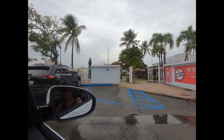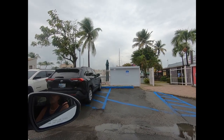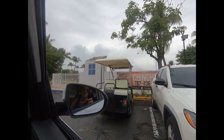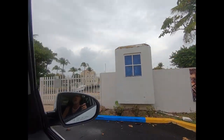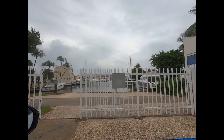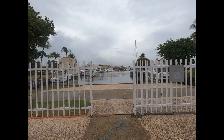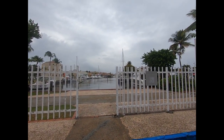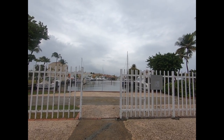Did you want to get out here? No. Oh yeah, it's gonna give us a better view. There it is. Ooh, right there in the marina. Sit there and watch the pelicans fish. They're not fishing today. It's the day off. Sunday, they take the day off.